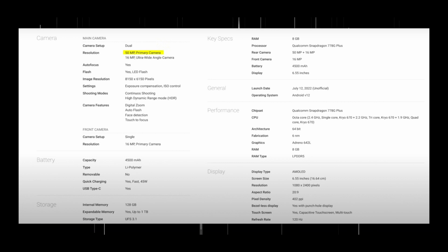Based on the most recent rumors, Nothing Phone 1 will feature a 6.55-inch OLED display, Snapdragon 778G chipset, and a 4500 mAh battery with 45-watt charging.